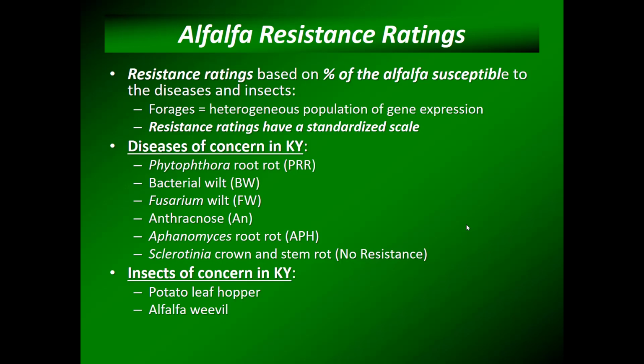Let's switch gears a little bit and talk about alfalfa resistance ratings. Alfalfa as a forage crop is, well, I guess we know more about the resistance ratings of this forage crop than any other forage crop that we will commonly grow. And they are based on the percent of the alfalfa susceptible to diseases and insects. Now, I'll remind you that forages almost exclusively are heterogeneous populations of gene expressions.